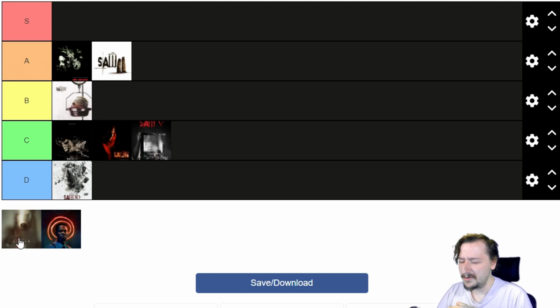Then we get on to the reboot, continuation, spin-off movies. Starting out with Jigsaw. Jigsaw takes place both before and after the events of the rest of the Saw movies. So part of it takes place before any of the other Saw movies, being John's first trap, I believe. So we do get to see Tobin Bell come back as Jigsaw, which is pretty awesome. And we also get to see the aftermath of all of this being recreated by the new Jigsaw killer.